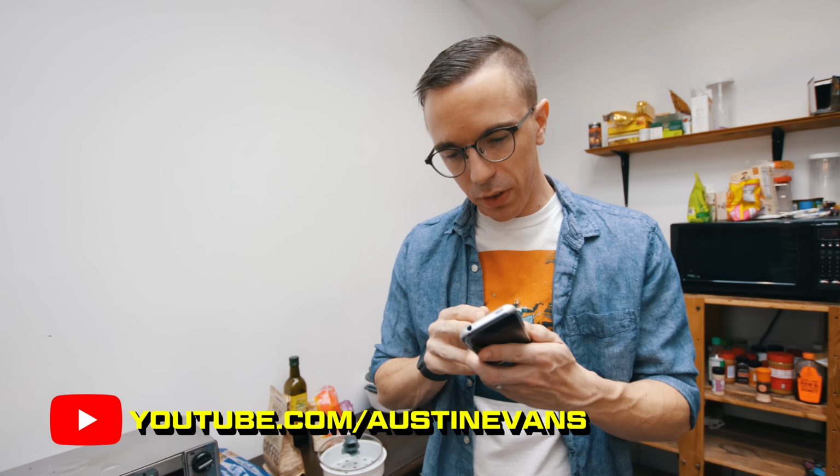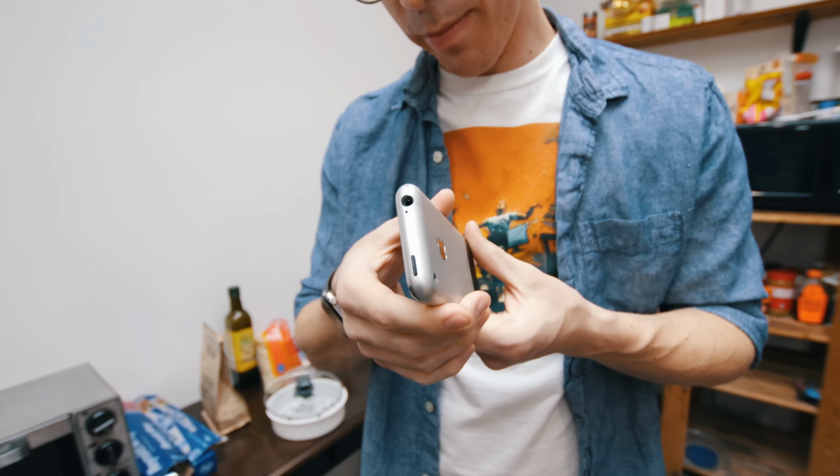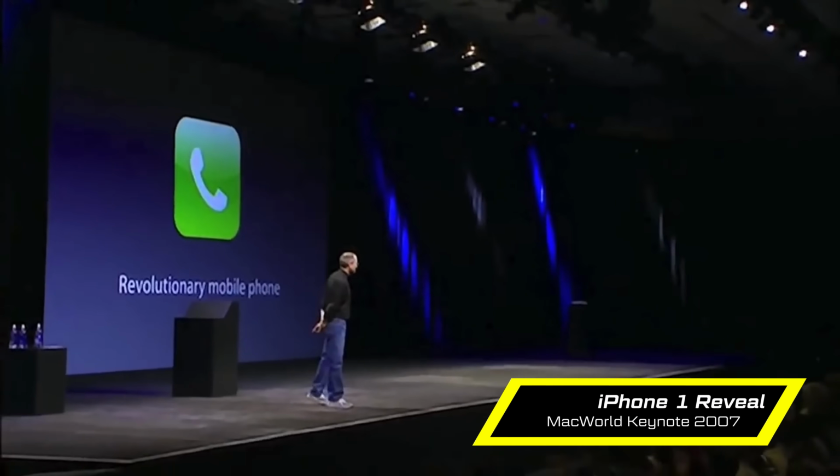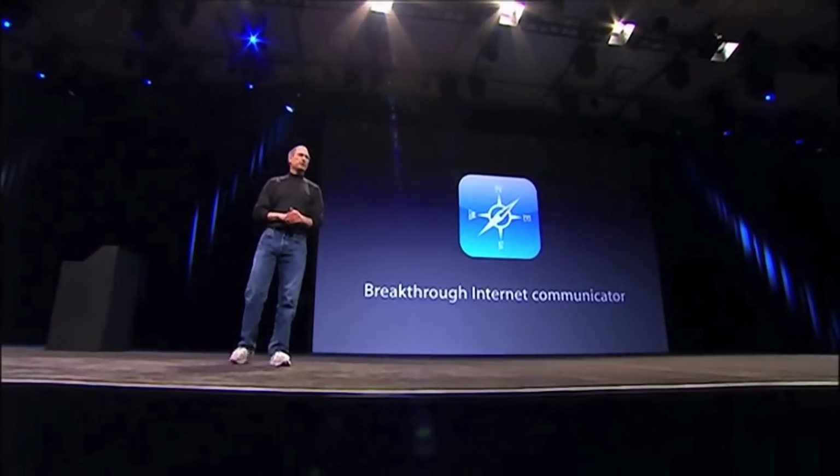Yo, this is OG iPhone, right? It is indeed. The iPhone 1 was such a ridiculous device. Like, this thing was so ahead of its time. And you remember how exciting it was when Steve Jobs walks out and goes, "It's an iPod, it's a phone, it's an internet communicator." It's literally like one of the best keynotes I've ever seen. I go back to it every now and then just to kind of relive that moment.